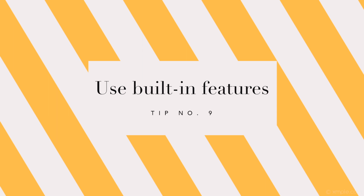My next tip is to use the built-in features that Poshmark has already created to help you as the seller make more sales. You have to remember, Poshmark doesn't make any money unless we do. And so they have a lot of different tools and a lot of different sales and promotions that they run to help us as sellers.